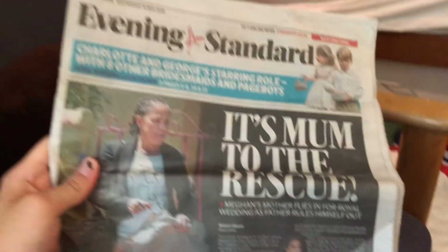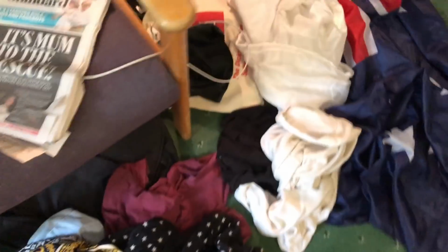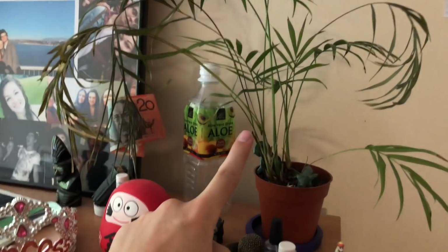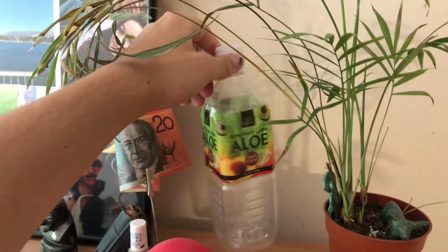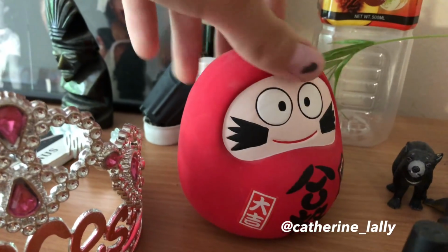Here is an Evening Standard from a while ago. As you can see, before the royal wedding. Clothes. And up here used to be one of my favorite displays, and now it's just covered in rubbish. This plant is also not dead, so I think they're plotting to kill me before I kill them. This is the bottle I use to water them. It's empty and covered in dust.